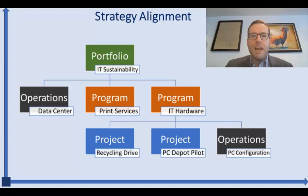So let's start off by taking a big picture view of all of this. How do all of these different components fit together? So we see at the top of the diagram here, portfolios, large chunks of work strategically aligned with organizational objectives, right? We also see programs, groups of related projects and operations that are managed in a coordinated way. A program would generally be a part of a portfolio. We also see projects, temporary endeavors to create unique products, services, or results.